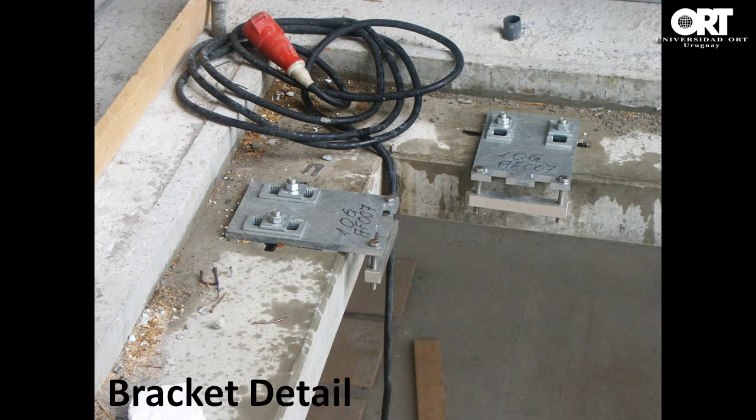So this one is a fixed point. And this one takes the thermal deflection of the unit. Once all that is adjusted before the installation, it's a very quick process to close a building. And I show you how easy that is.